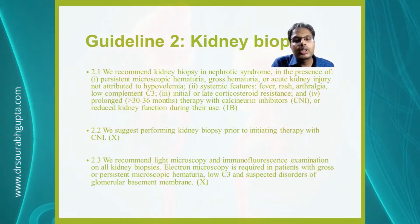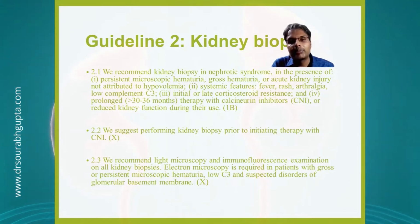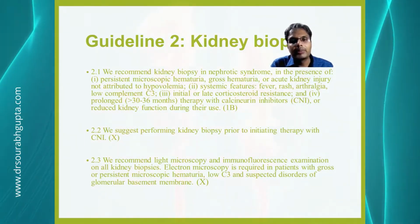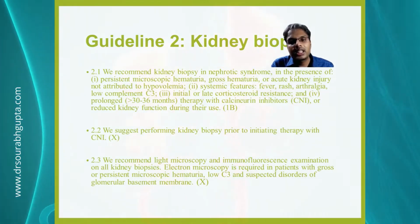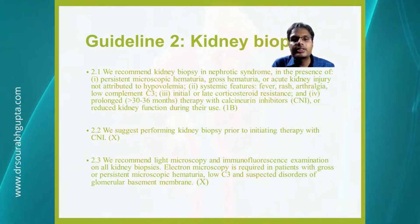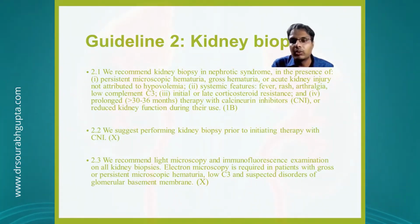Even in FSGS, one has to document whether it is primary or secondary, which can be done by EM, or to look for MCD, effacement of foot processes, and early membranous nephropathy. So these things can be picked up by EM, but because of resource constraints, the guidelines put it that it's not routinely required in these patients.